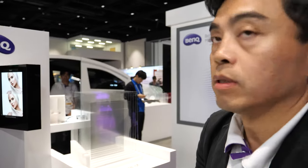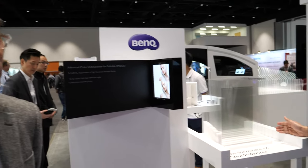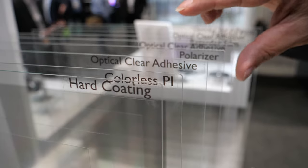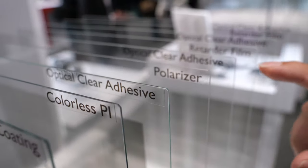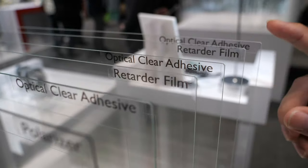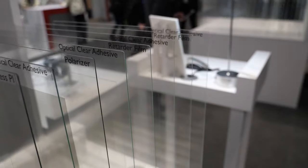We use our color solution, with one stretch of film inside the polarizer. So you do a lot of films? Yes, we are a film company. What are all the films you have here? Hard coating, colors, a polarizer, and a retarder film, and between them we use optical clear adhesive to combine them.